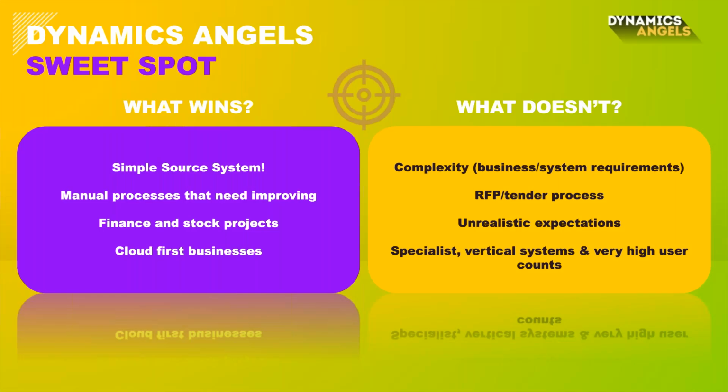So where's our sweet spot? What wins? This slide pretty much says it all. We need simple source systems, not complexity. So we're not about complexity. What wins for us is simplicity. Large, complex ERP projects we're not part of. And we help you define that by talking to the client and analyzing the requirements. But basically SMB, simple systems, finance, as I said, stock, assets, assemblies, but we're not into vertical solutions.